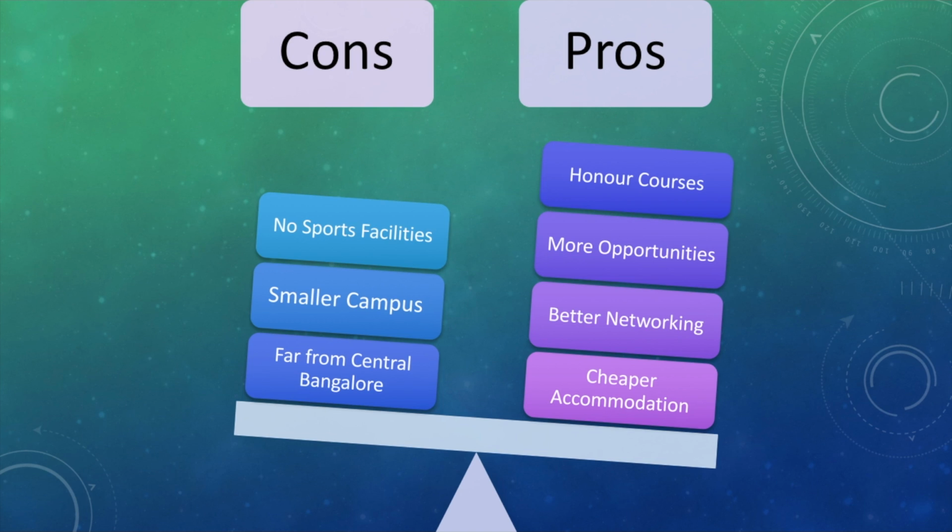Another thing is that it is far from central Bangalore. Even though, like I told you at the start, it is just 7 kilometers, the traffic in Bangalore is very, very bad and it would take you a lot of time. So if you have to go for a party or an event in central Bangalore, you have to plan your schedule accordingly and leave like 1.5 to 2 hours before so that you can reach on time. And even while coming back, you have to calculate the time, and then you would reach home late.